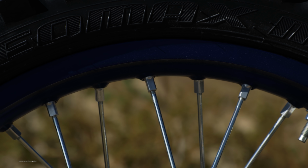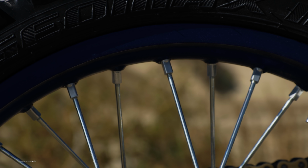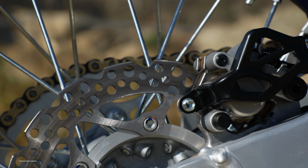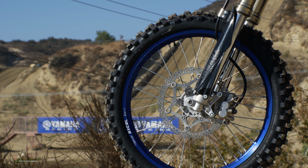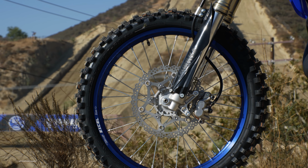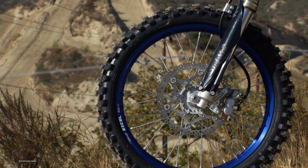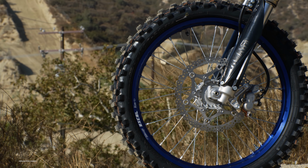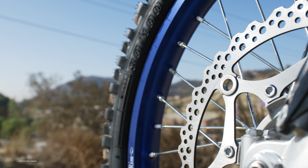As for the rest of the updates, the new Yamaha 250 comes with Dunlop MX33 tires, so we love and appreciate those. Also, the brakes have been updated to match the YZ250F and YZ450F models, which got lighter calipers and lighter hangers to reduce weight at the front and rear wheels. Also stronger pistons and larger brake pads, basically more friction material on the brake pads, to increase stopping power front and rear.